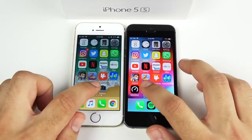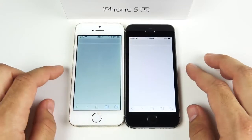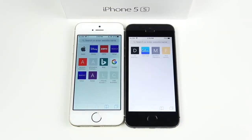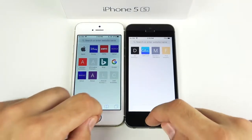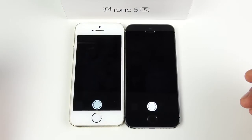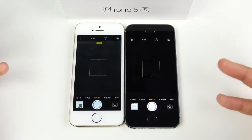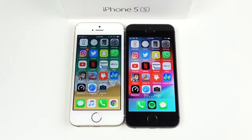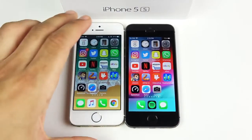But let's go into Safari. And that one actually opened first on the left and then on the right. Let's go into camera. You could see that. Wow, that was very close. I couldn't even see the differences. So there you go. That's basically the single round of applications.